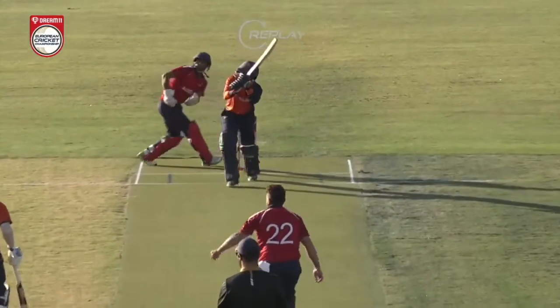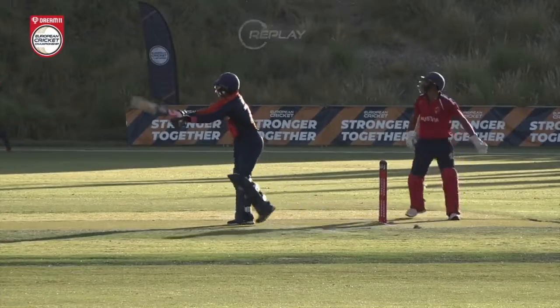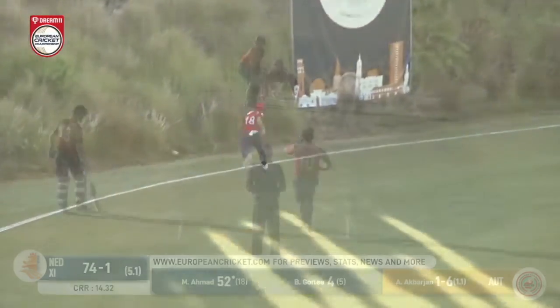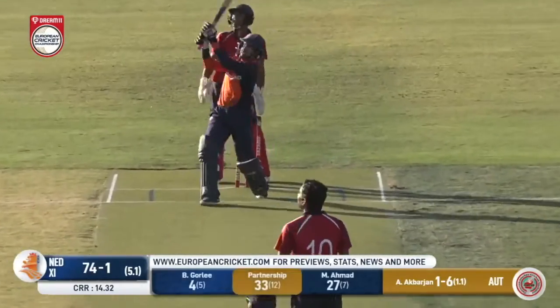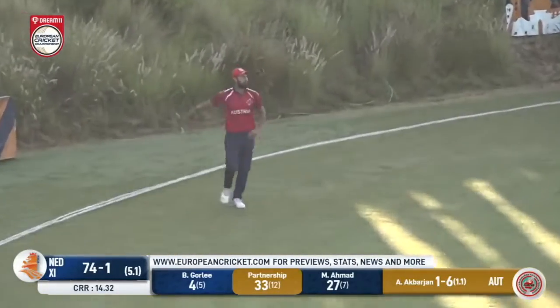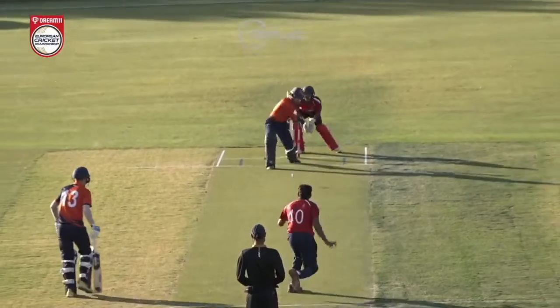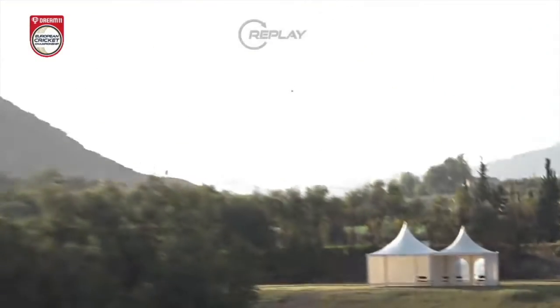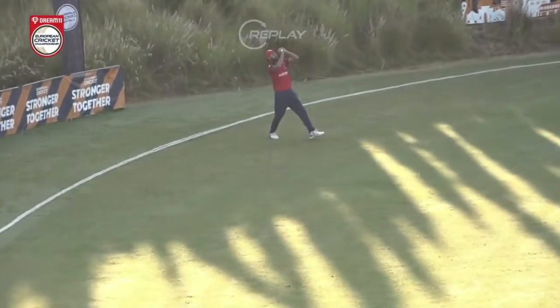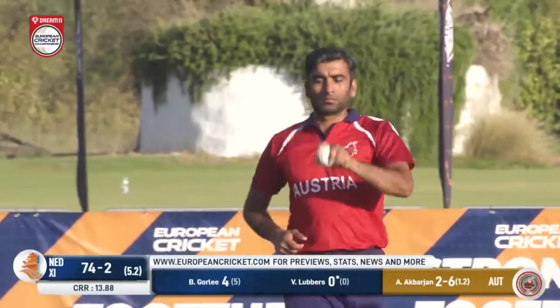Well, he played second fiddle to Clayton Floyd last night, not this morning. 52 off 18 balls. Swung away by Musa Ahmed. Could be out. Is out. They've got him. Musa Ahmed gets to his 50, but then gets out from the very next ball he faces. It's an exemplary knock that has put the Netherlands in an advantageous position in this game, but it is Akbarjan once again who comes up trumps for Austria.